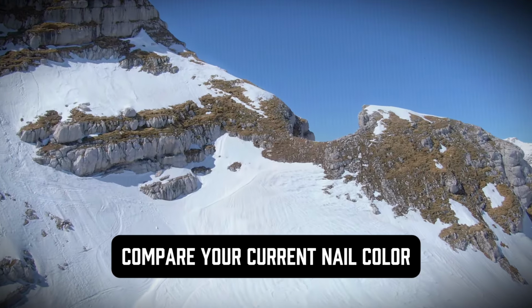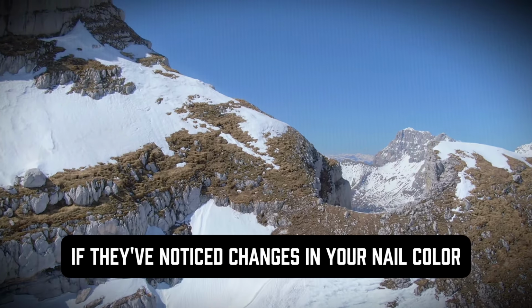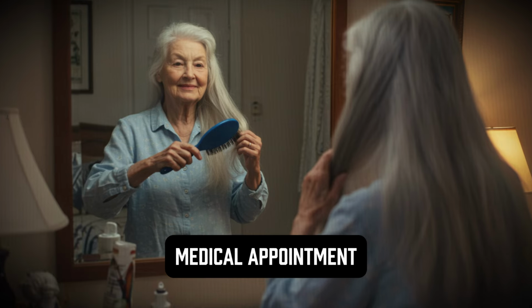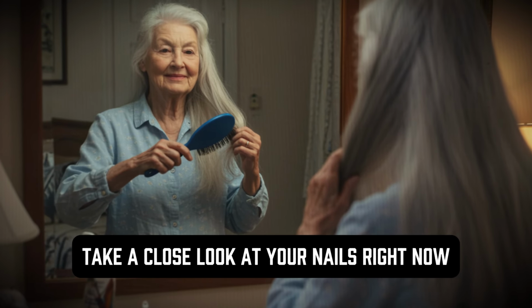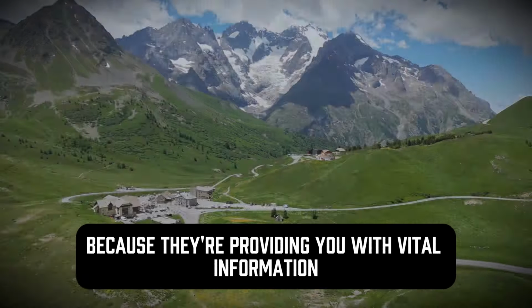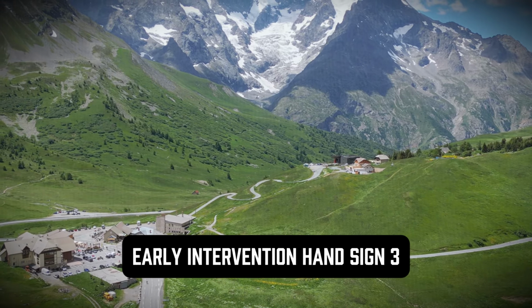Compare your current nail color to photos from 6 months ago, or ask family members if they've noticed changes in your nail color, and bring this information to your next medical appointment. Take a close look at your nails right now under good lighting, because they're providing you with vital information about your kidney health that could prompt life-saving early intervention.